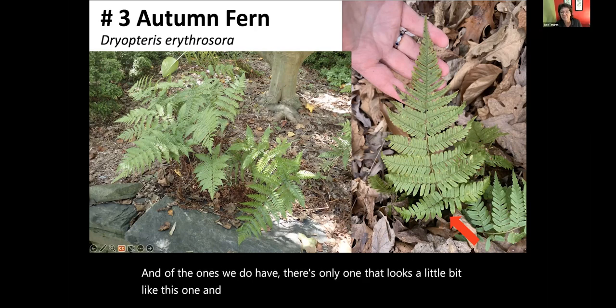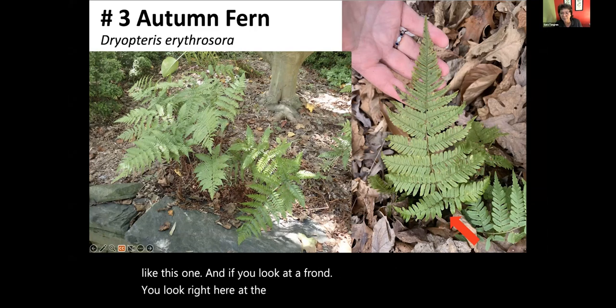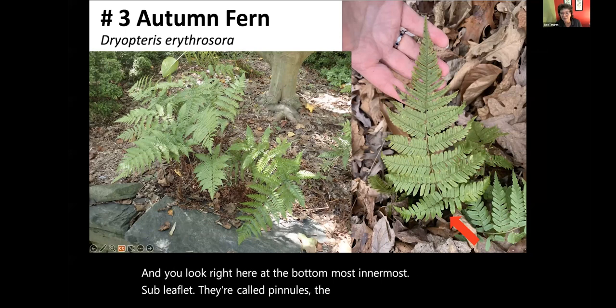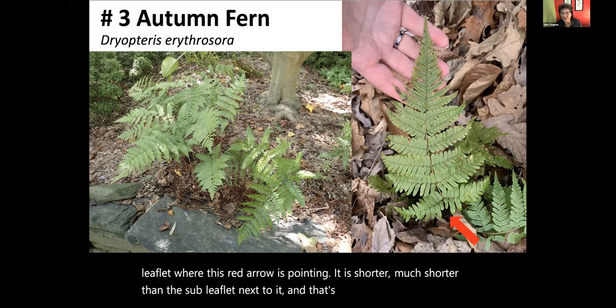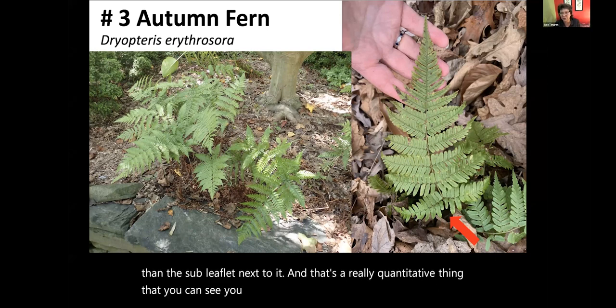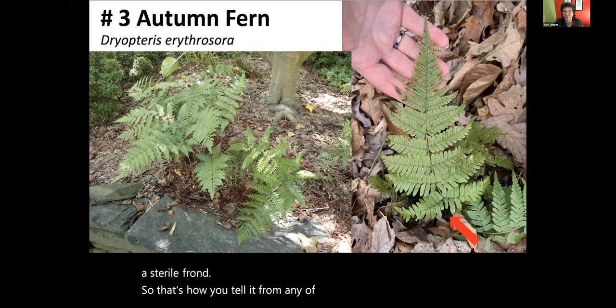And if you look at a frond, right here at the bottommost, innermost subleaflet, they're called pinnules, where this red arrow is pointing, it is much shorter than the subleaflet next to it. And that's a really quantitative thing that you can see, whether it's a reproductive frond or a sterile frond. So that's how you tell it from any of the native ferns. It's evergreen and it has that short pinnule.